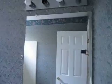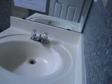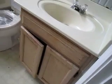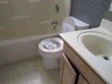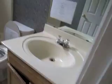This surround, this one piece, is actually in decent shape. I wouldn't touch that. It's a hall bath. The wallpaper, however, I would remove. Mirror's fine. Vanity's fine. Probably just a new faucet, and then also refinish that. But in this restroom, pretty much just toilet. Remove the wallpaper and flooring. Not too bad for a hall bath.